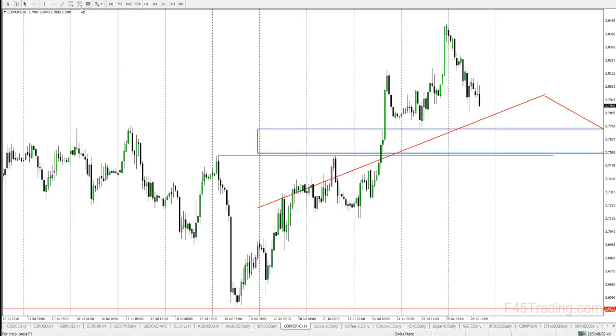Yeah, so that's kind of an area that I'd be interested to see them return price back down to on copper. Oh, finally got a price tag that actually goes right on the level I was calling for. So we'll see if they want to do that. Just basically come down, briefly take out this low here. Then I'd want to see them start to garner some support and not really want to go much lower than that.